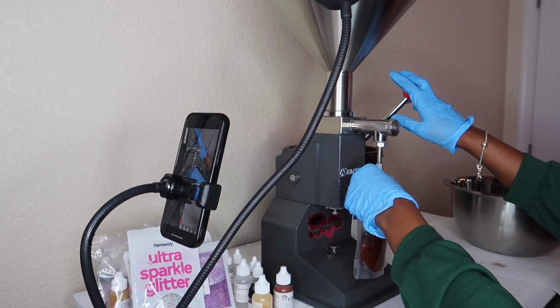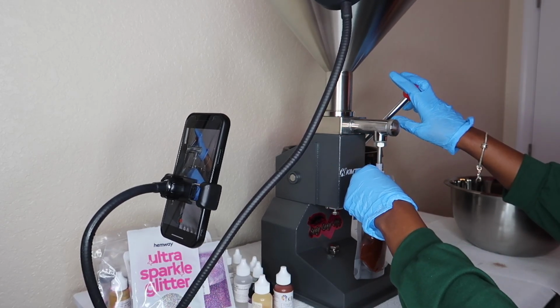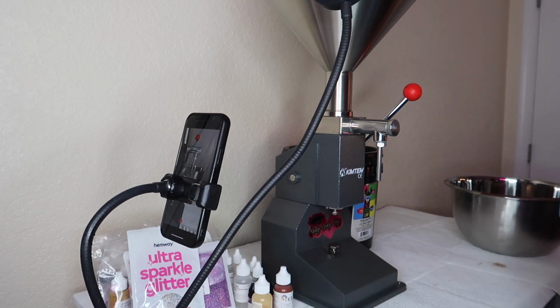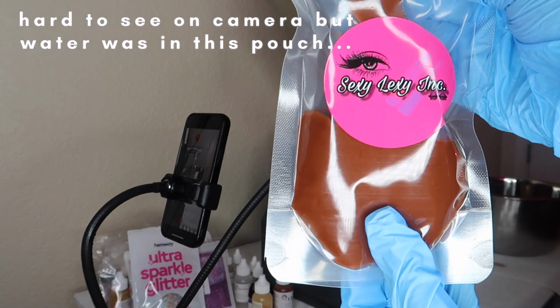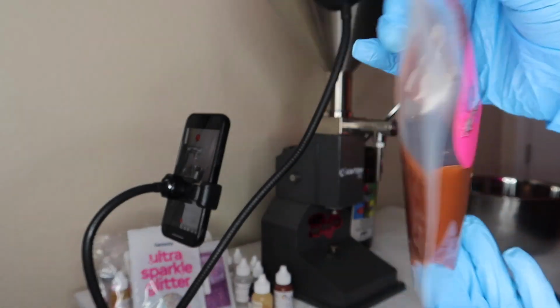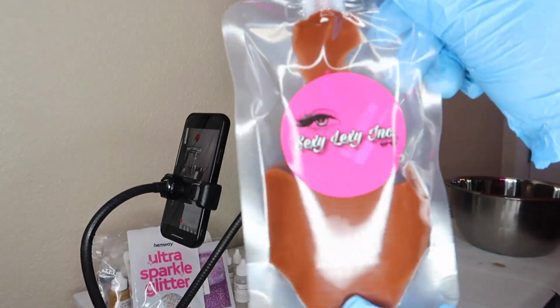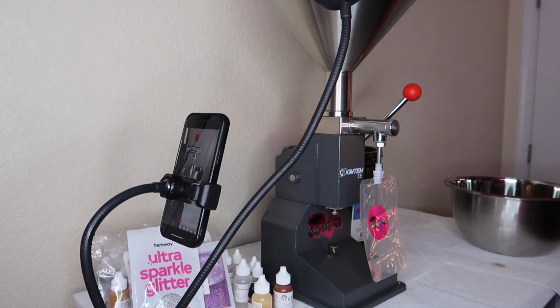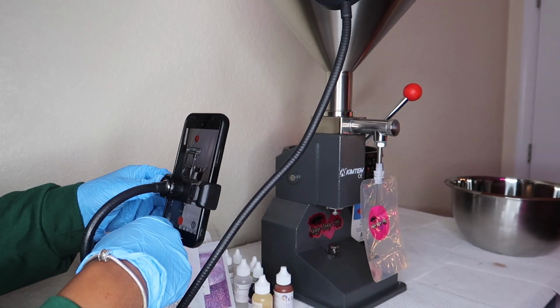So obviously, I cannot sell this first batch or pouch of gloss, Bronzing Girl gloss, because it had water in it. So I just wanted to keep it real with you guys and show you what was going on, because I did clean the machine before. So I guess there was still some water in there and it got in this first pouch. So I just ended up moving on and trashing that pouch and continuing on with the other ones. And that is what I'm doing right now.